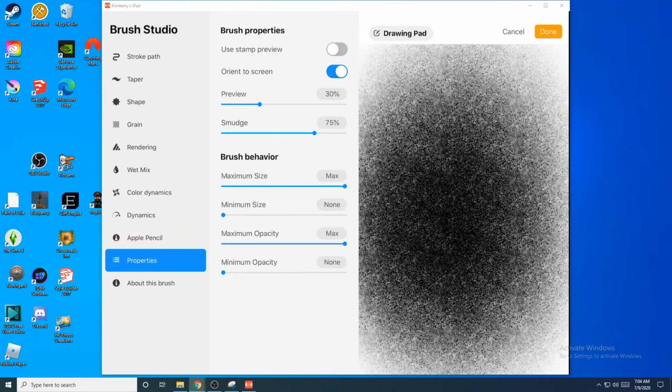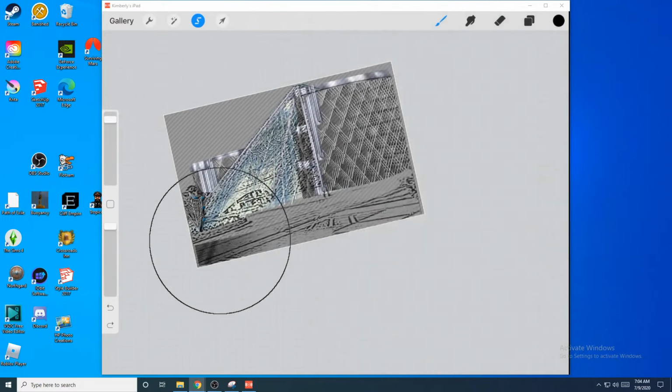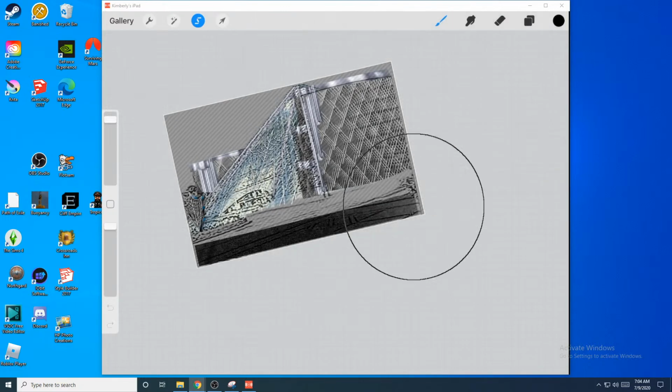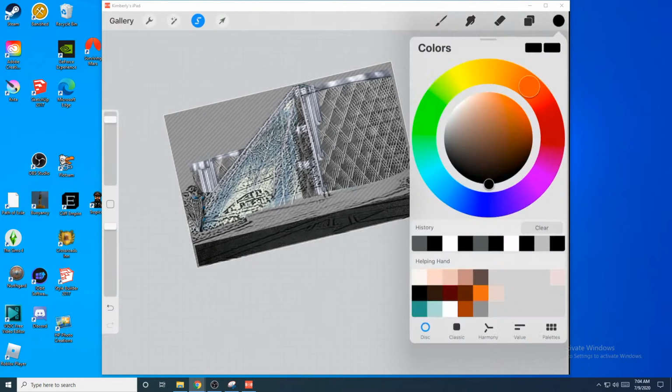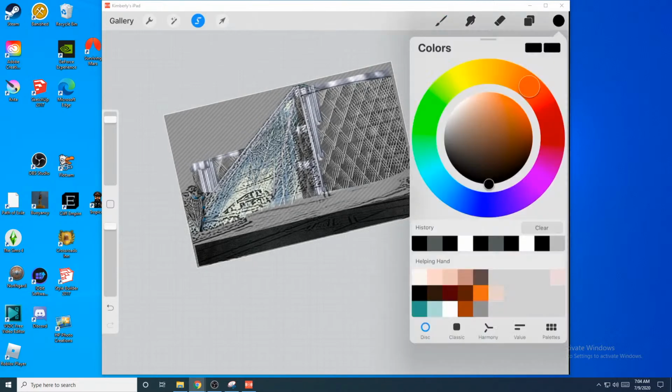Lovely. And then we'll even throw a little bit of gray into it. Maybe even a deeper, darker black in some places. If it's heading towards that part, we'll make it a lighter gray. Whoops. Take your brush down. There we go. All right.